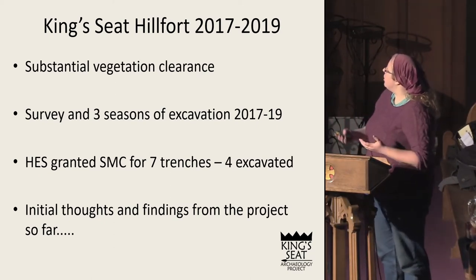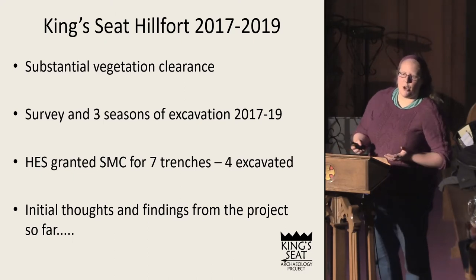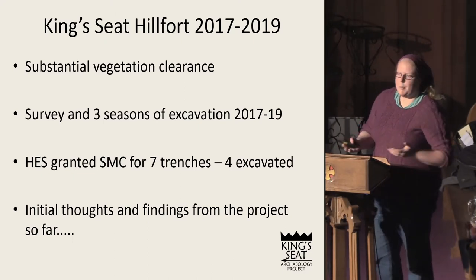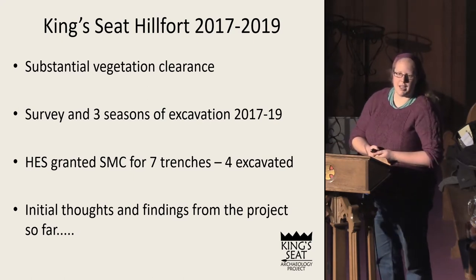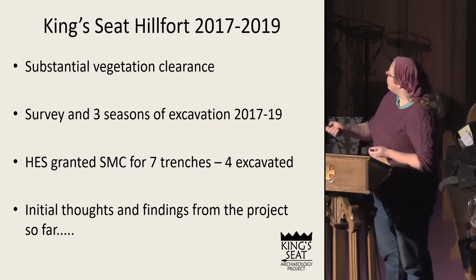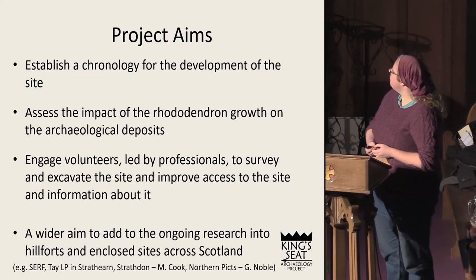So just to point out, this is very much the initial thoughts and findings so far. We're in the midst of the excavation and fieldwork itself, and we still have a lot of post-excavation work to do, but I'll be able to talk you through what we found so far.